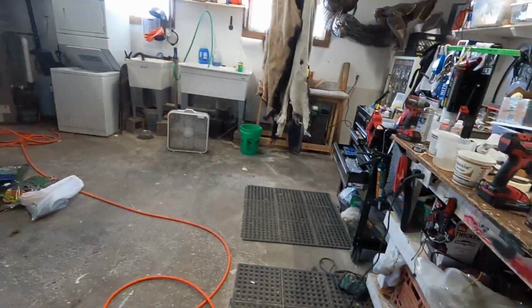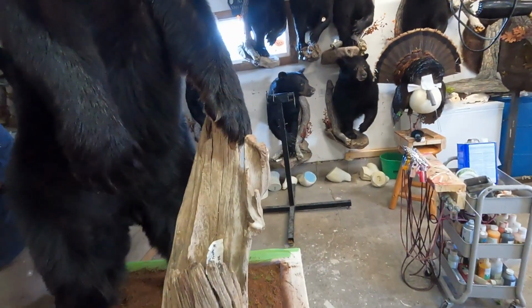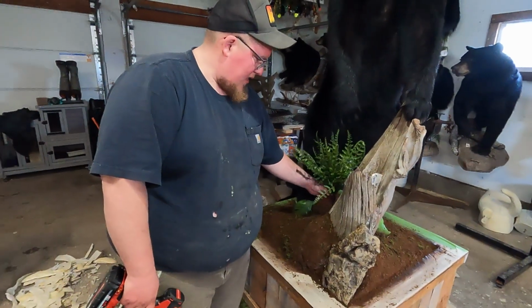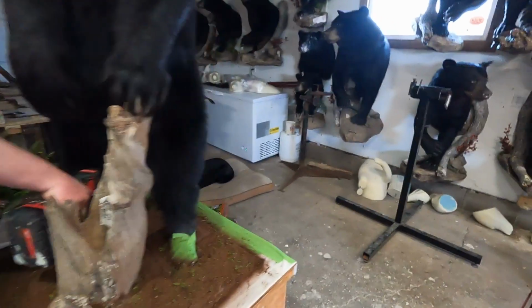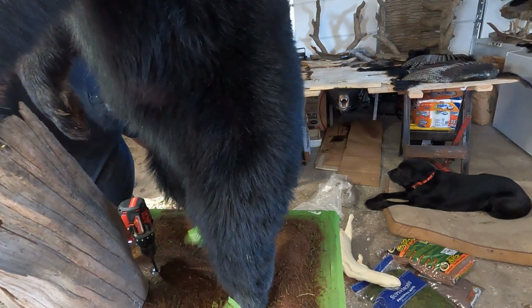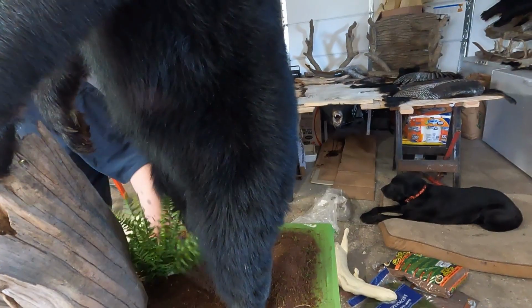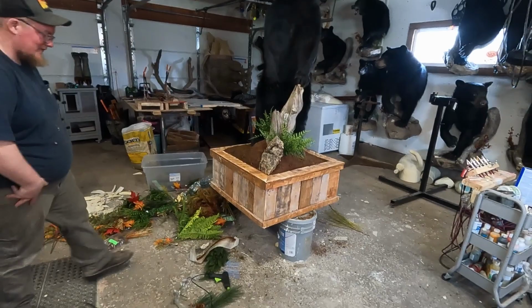Green looks really good on bare mounds. Here's a really big fern. Oh, that's a good one. So do you just stick it into the foam? No, I'll drill a little hole. You drill a hole? Tricks of the trade. Back in here? Sure. Oh, money. Yeah, it looks great.